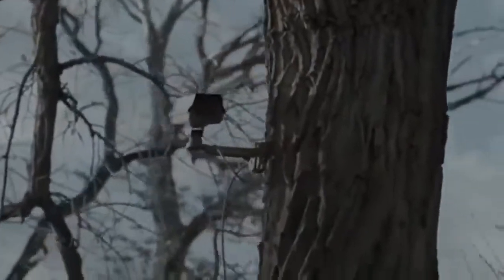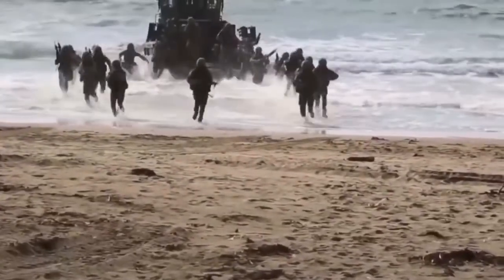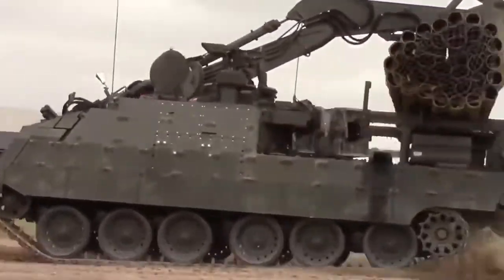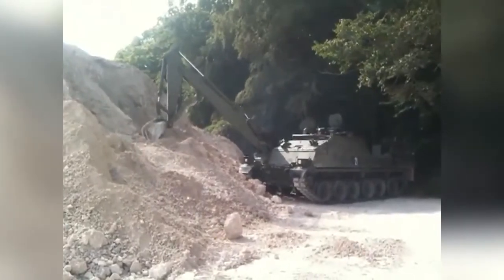Sending human beings through minefields in a combat situation is a terrible idea. It should only be done as a last resort. The British Army has a solution that is far superior to relying on careful footwork to get through a minefield. They send in a Trojan armored vehicle of the kind which is currently employed by the Royal Engineers.